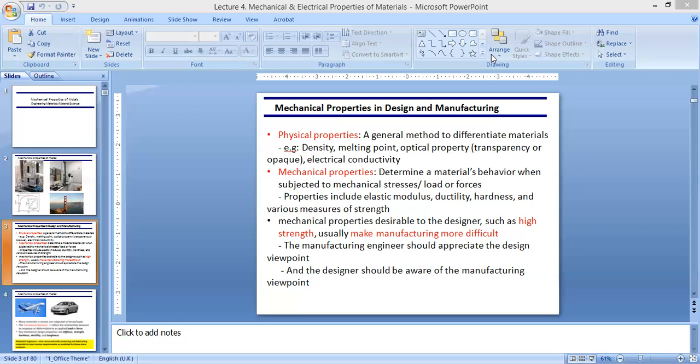So there'll be a certain temperature it can tolerate, after which it will begin to melt. It would have reached its melting point. So you would have known the melting point for that particular type of polymer. That's an example. So mechanical property is desirable to the designer.